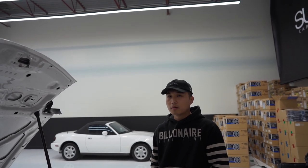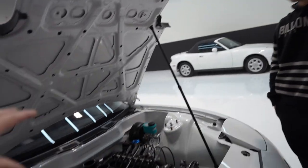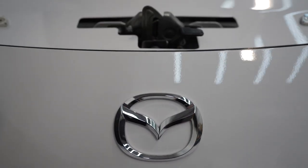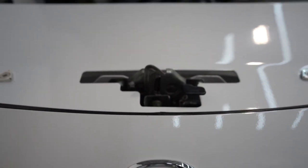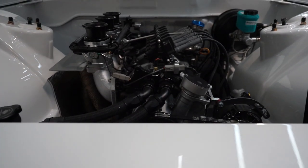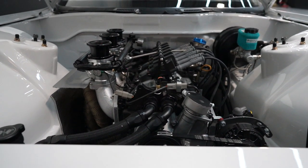If somebody wanted to do a complete setup like this, what would you project price-wise besides the car? Well, besides the car, just the engine, not including wheels, nothing else, it's about 50 to 60 grand.